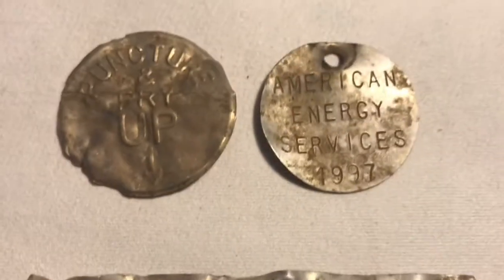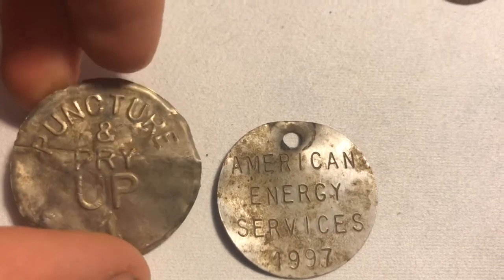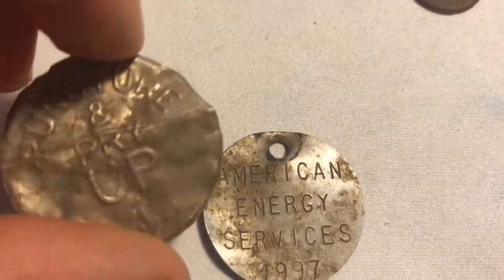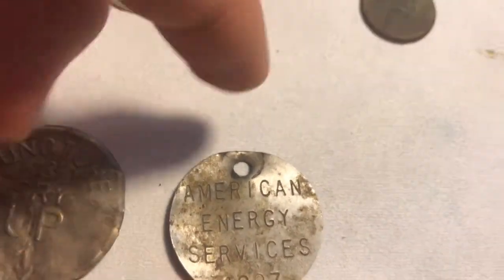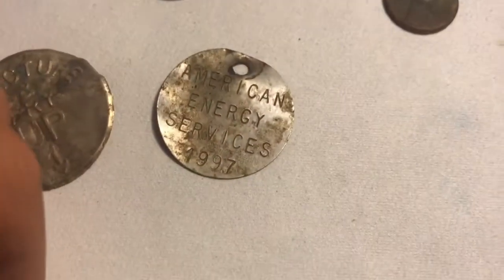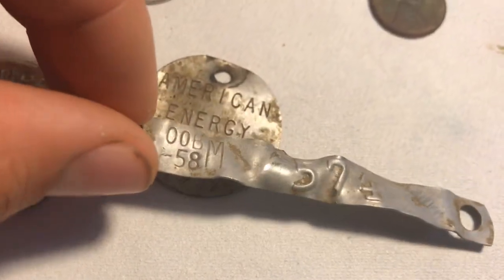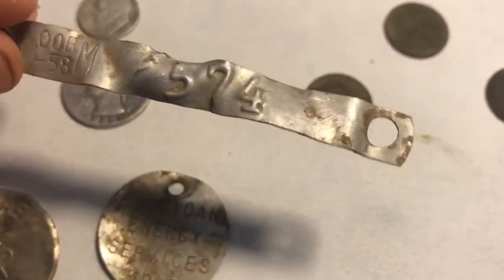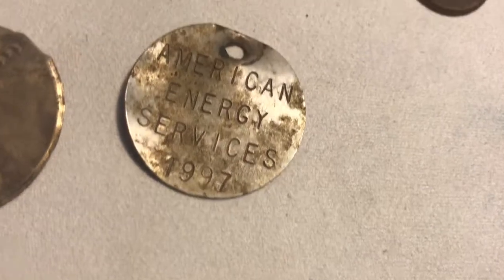And here's the tags that I found. This one's a nice old one. It says puncture and pry up. That one's probably 1930s or 40s. American Energy Services, 1997. Well, I don't know if it's from 1997. It's probably older, considering I found this about 4 inches down under the ground. And then here's this. Not sure what it is, but it says 00B, 58M, serial number 574. Probably would have been on a package or something.